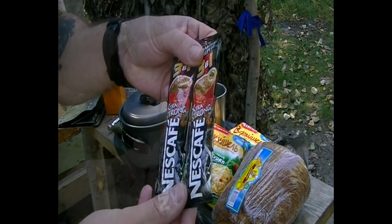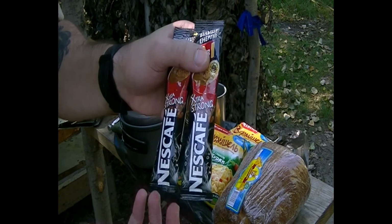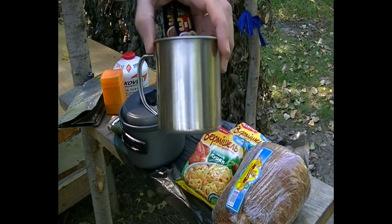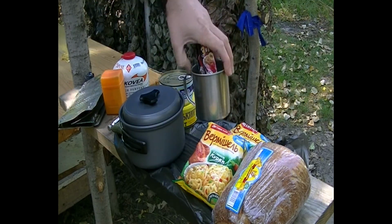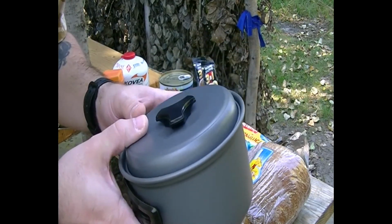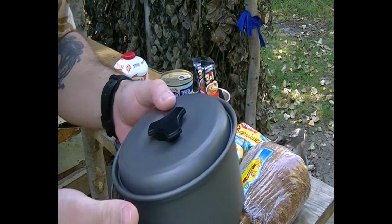Okay, then I have brought 3-in-1 today. It says here that they're extra strong, we'll see. Brought my nice little cup, metal cup, stainless steel. Then I brought a little mess kit, I would say. This is part of it.